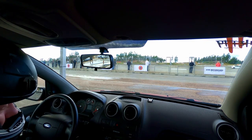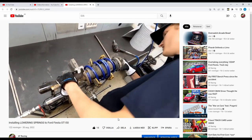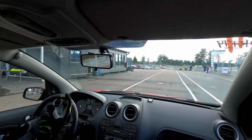Okay, so I recently lowered my car with lowering springs in order to lower the center of gravity and make it faster on a racetrack. And today we are here at GTR Motorpark's track day. And the goal for today is simple.